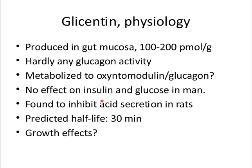It doesn't seem to have any effect on glucose and insulin in man. We've looked at this. We've never published it, because nothing happened. But I guess this is the way it is. It was reported to inhibit acid secretion in rats, and this may be true. It probably has a rather long half-life of some 30 minutes at least.